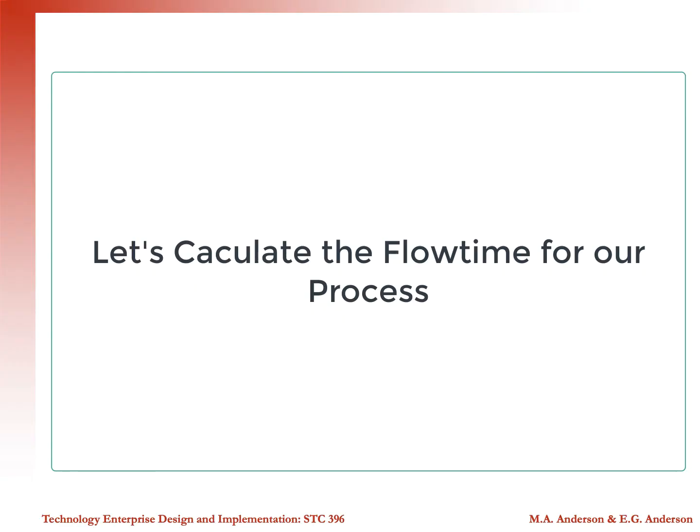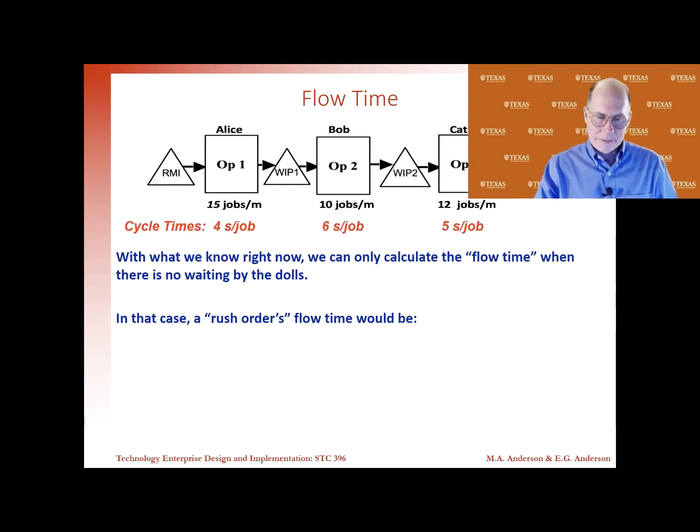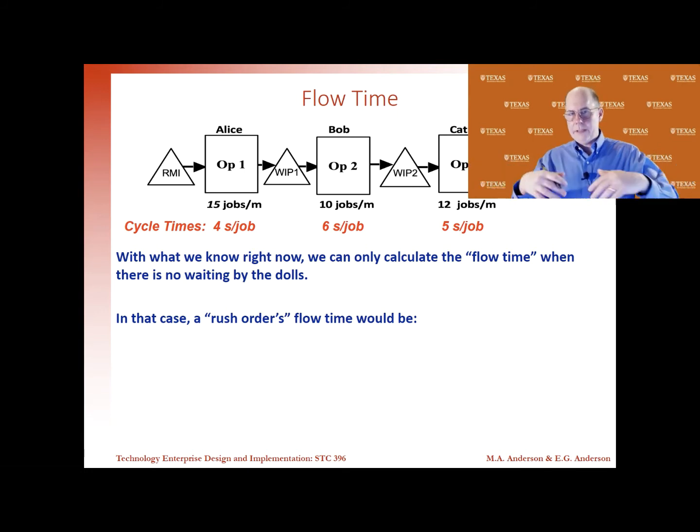Let's now calculate the flow time of our process. With what we know right now, we can only calculate the flow time when there's no waiting by the dolls. So we just look at these cycle times, which are a function of the capacities. And we know 4 seconds with op 1, 6 seconds with op 2, 5 seconds with op 3. What we'd like to know is, how long does it take to get through there if there is no waiting? Just imagine you're a Hollywood star.